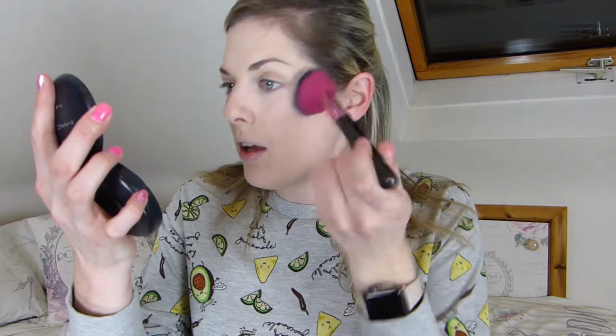I just take a super fluffy brush. This one is a BH Cosmetics one. I give it a swirl and just lightly swirl it around my whole face. So once the whole face is set, this is what we've got. Pretty matte, you can't really see much sheen anymore, but not completely because I don't want to dry it out completely.